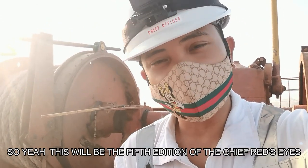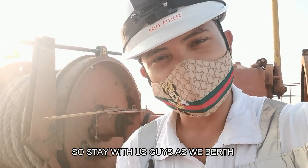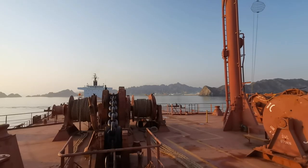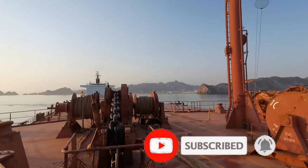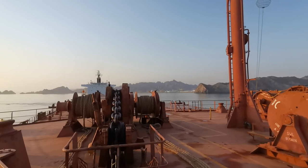So yeah, this will be the fifth edition of the Shipwreck Series. So stay with us, guys, as we berth at the port of Sultan Qaboos, Oman. Time to heave up the anchor and proceed to pick up the pilot. This is the view. Those rock formations, beautiful.